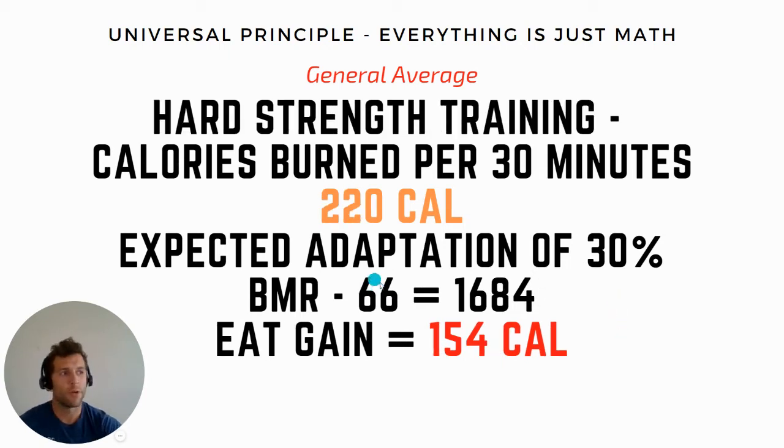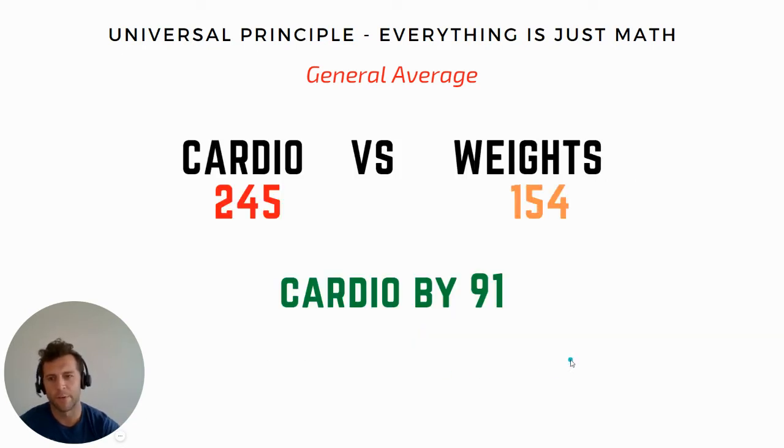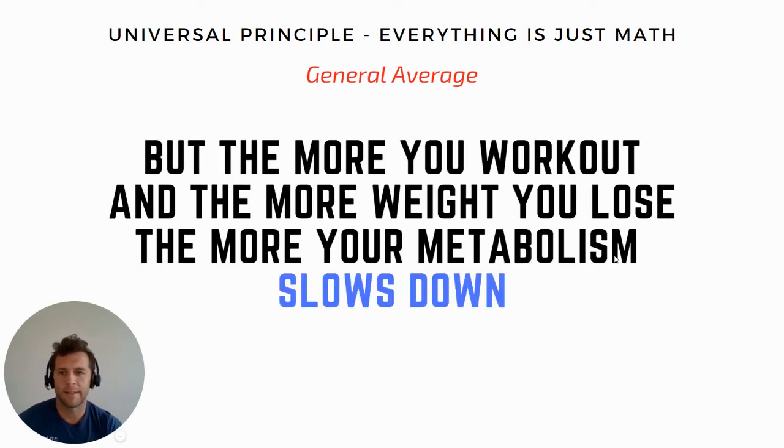From a really hard, high intensity resistance strength training session, calories burned in 30 minutes, 220. Expected adaptation would be about 66 calories, so their BMR would slow down to 1684. Their total exercise gain that day would be 154 calories. So cardio versus weights and short-term calorie expenditure, cardio wins by 91 total calories out over the short term. That's why everybody's like, hey, you got to do more cardio to lose weight. That's definitely not the case.